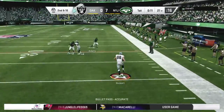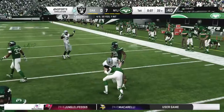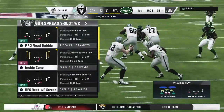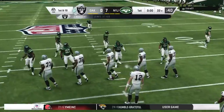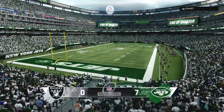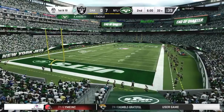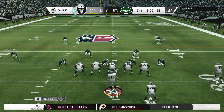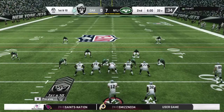Now a fake on the give here as they try to run pass option. And he's got it past the 30 before he's hit and dropped. 2 catches now in this divisional round matchup. That one, a 1st down. After one, 7-0 on EA Sports. This offense finding its legs now. Here's another 1st and 10.